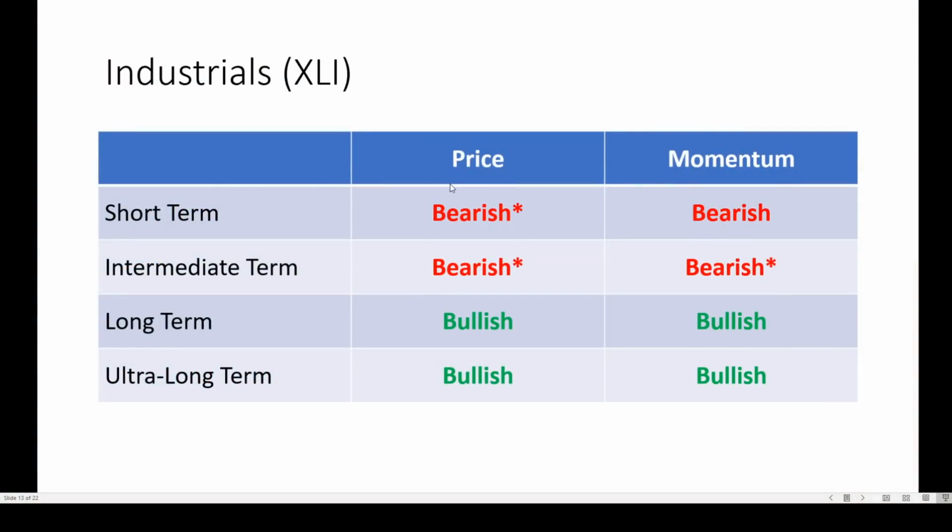How about industrials? Now, we should expect to see this look a lot like the S&P 500 and the NASDAQ, but look at this on the price. We're seeing bearish signals, and momentum, no major change there.